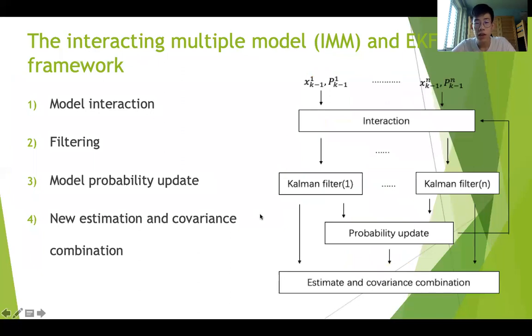So then comes the IMM, interacting multiple model, and EKF framework. The interacting multiple model method can stably track different motion models, obtain the weight of each model through a likelihood function of each model, and then feed back the calculated joint state distribution estimation and covariance to each filter model to improve the accuracy and robustness of fusion positioning. Anyway, it basically involves 4 steps.